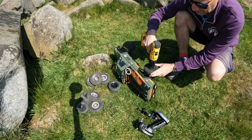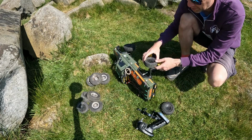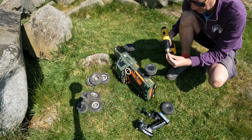Now, this isn't what I'd recommend to anybody, using your cordless drill to change your wheels, but it's certainly a lot faster. As long as you keep it on a low torque setting, shouldn't really be a problem.